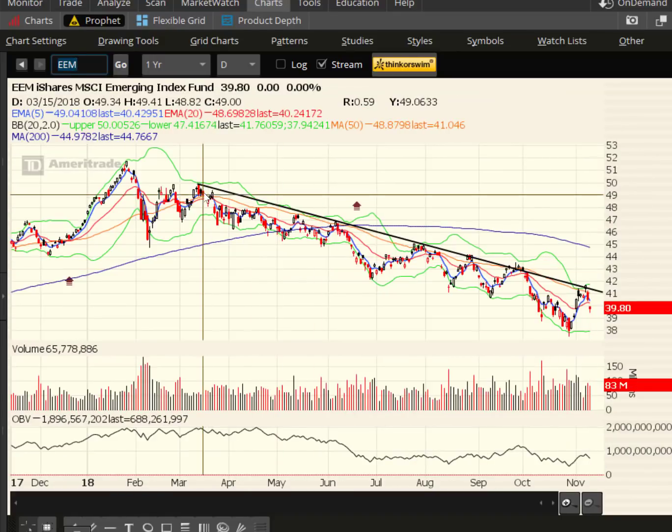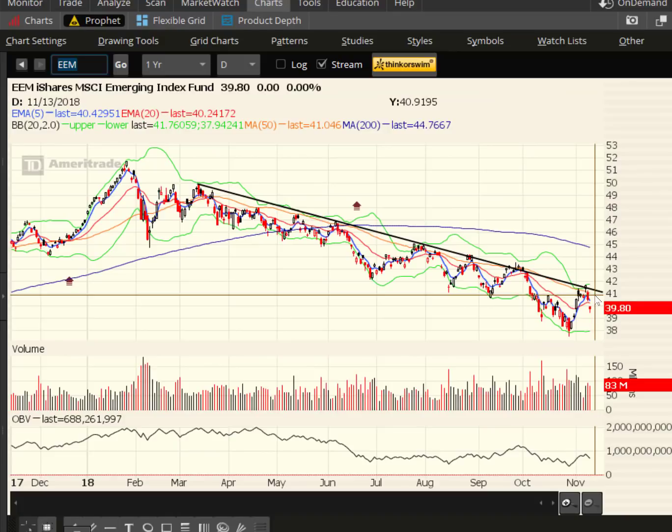And then emerging markets. I haven't looked at this in a while because we just keep going lower. We can't break these trend lines. We were down on Friday again. Just bearish, and more bearish.